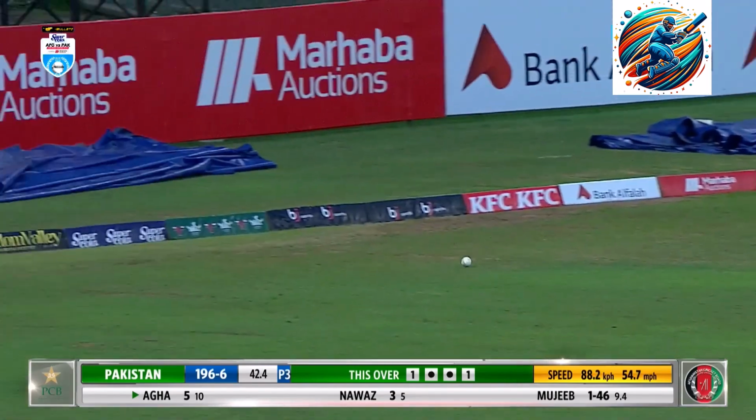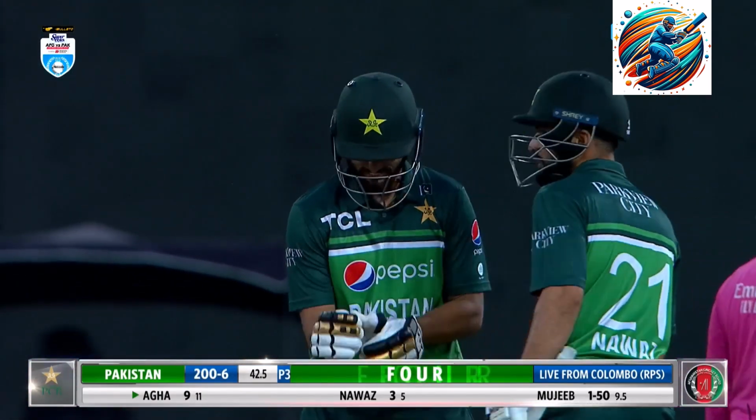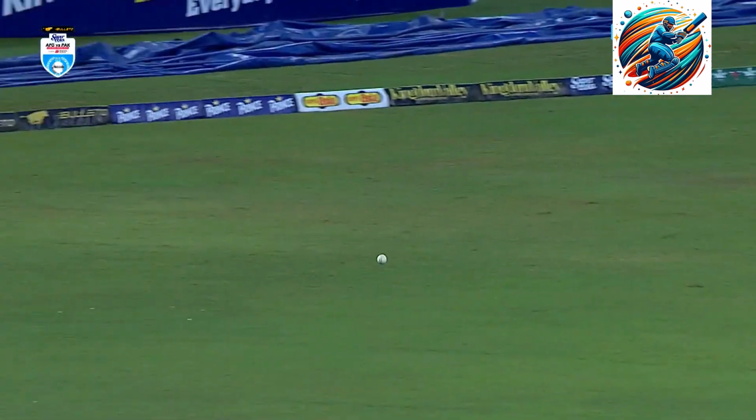That's gone for 4, I think. This is where Afghanistan need to pick up their game. Fielding has let them down at times. He kept the body behind him, just that he never kept his eyes on it. That was a cardinal mistake.